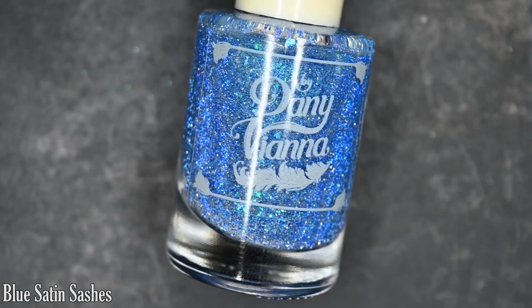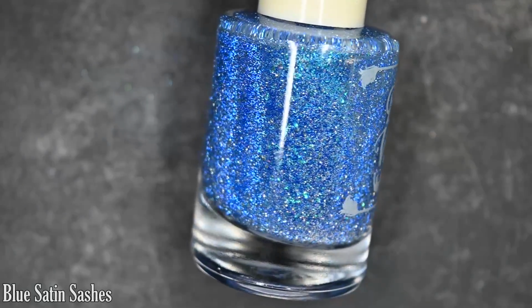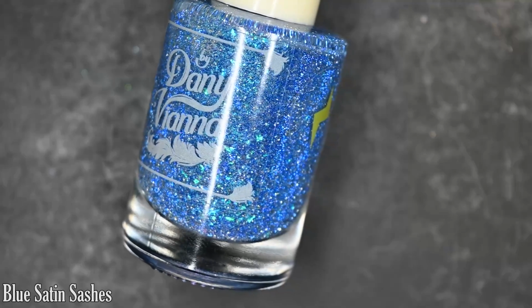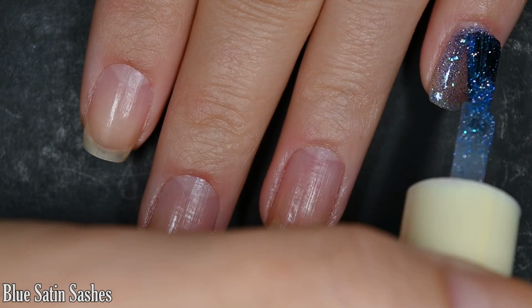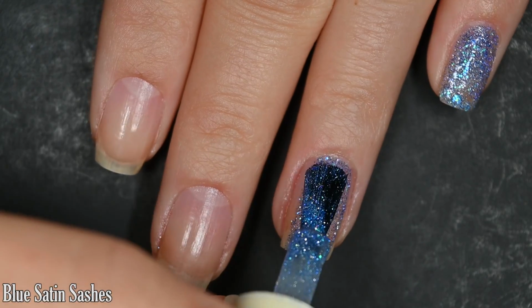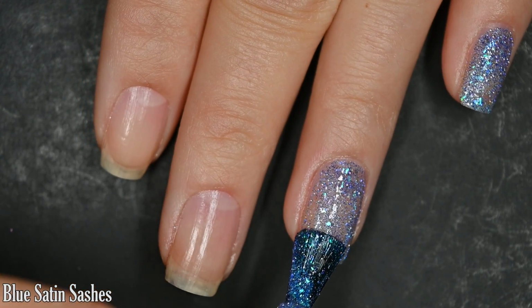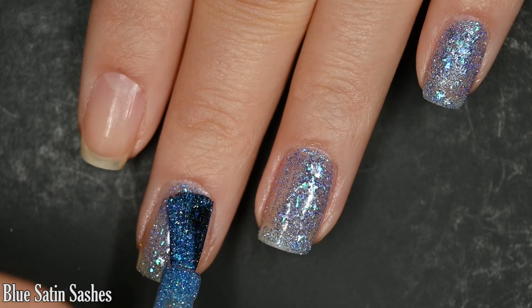Next up we have Blue Satin Sashes, and this is described as a mix of blue reflective glitters with blue to green iridescent flakes. So here's our first coat of Blue Satin Sashes. This one is a little bit thicker than Bright Copper Kettle, which is the polish that we just looked at. It's not chunky by any means, but it is noticeably thicker.